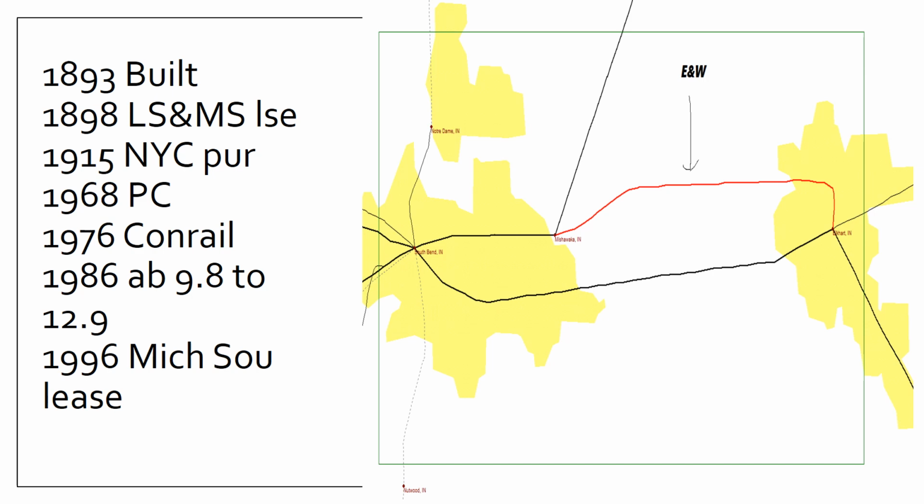It was built in 1893. It was kind of the north side of Mishawaka and Elkhart's answer to being bypassed by the main east-west line to the south. So they built this line. In 1898, the Lakeshore and Michigan Southern leased it. In 1915, New York Central purchased it. And then the normal progression of Penn Central in 1968, 1976 Conrail.